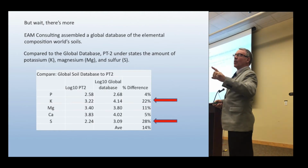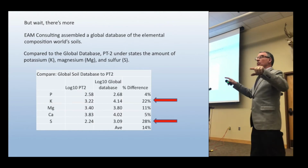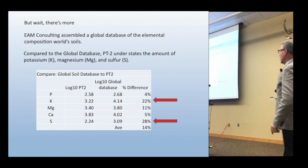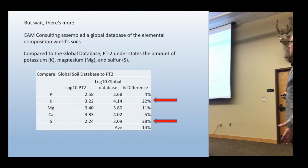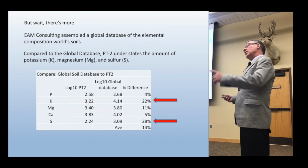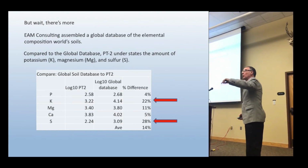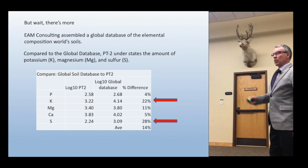Because if you use a stronger extractant, back to geochemical analysis, use an aqua regia extractant instead of the boiling nitric acid, you actually extract more elements out of the soil, and you get these kind of numbers. Numbers such as the PT2 test, log 2.2 compared to log 3, is a 28% difference. There's even more sulfur out there than what I just told you previous to that. And it just gets better all the time. So depending on the analytical method you use, that's going to determine what the report says. There's 22% more potassium out there than what the PT2 says.